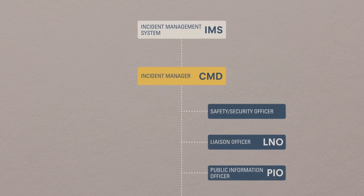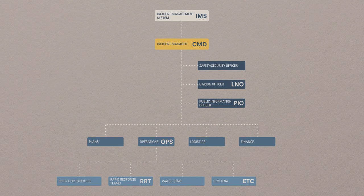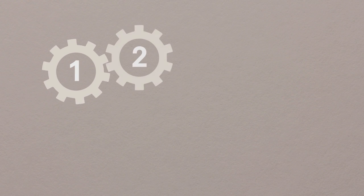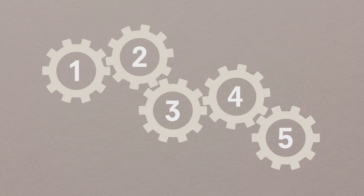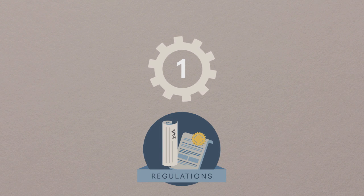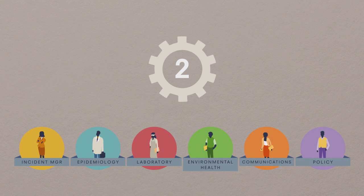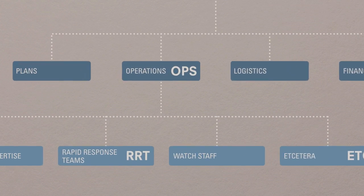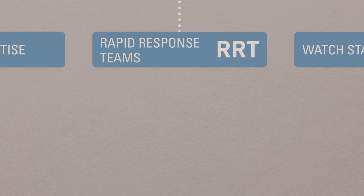Following this structure, you can move quickly from planning to using your EOC, which is the key to being effective in your response. There are 5 basic steps to help get your EOC set up and ready to use. With that in mind, first, ensure that you have the laws and authorities in place to carry out public health emergency activities. Second, identify the personnel who represent the major functions for your area or across areas, including in particular rapid response teams, which can be deployed as needed to particular areas.